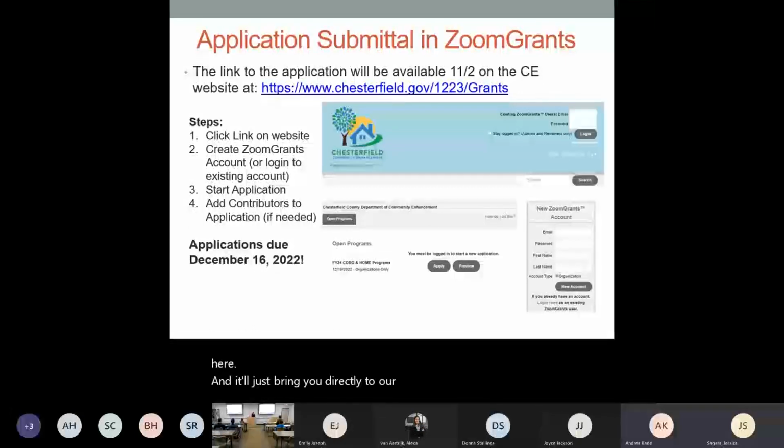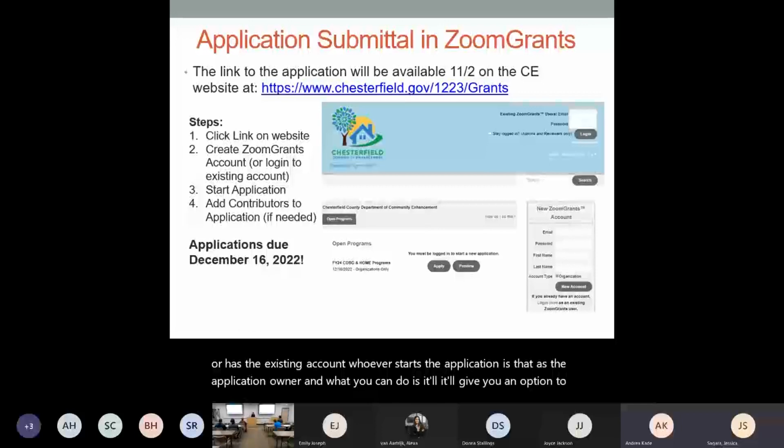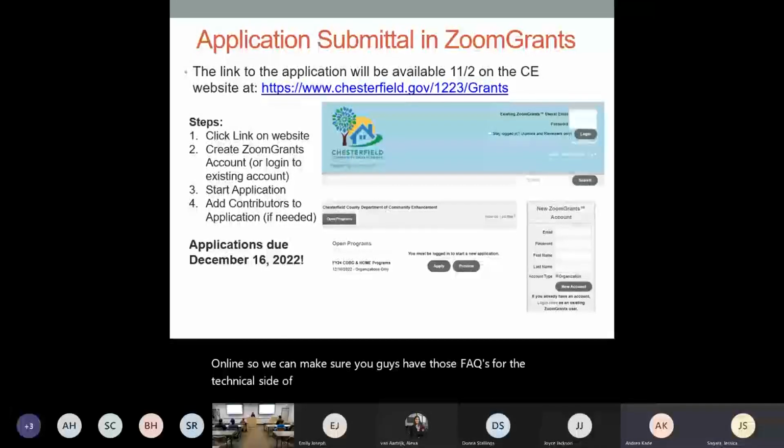It's a very simple, straightforward process. The person who's created the account or has the existing account, whoever starts the application, is the application owner. It'll give you an option to add contributors once you set up the application. So if you need anyone else to have access, you can do it that way, and it'll walk you through the steps for that. There's also a lot of ZoomGrants help documents online, so we can make sure you have those FAQs for the technical side of ZoomGrants as you are walking through the application.